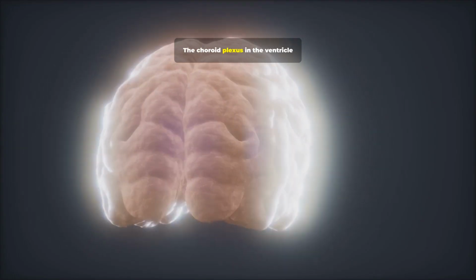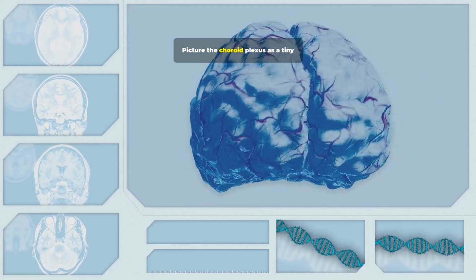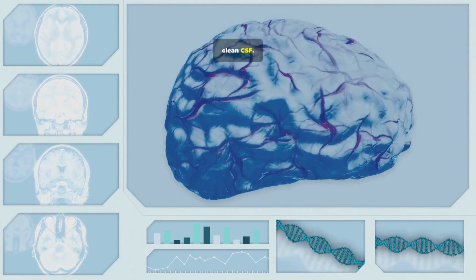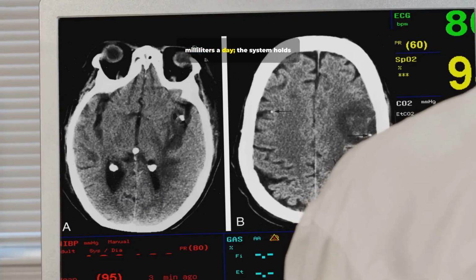The choroid plexus in the ventricle walls makes CSF. Picture the choroid plexus as a tiny sponge or a cluster of grapes that constantly filters blood to produce fresh, clean CSF. Your brain makes about 500 milliliters a day. The system holds about 150. Replace 3 to 4 times daily.